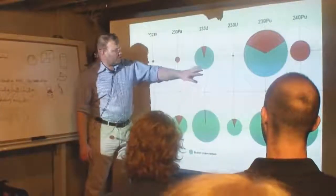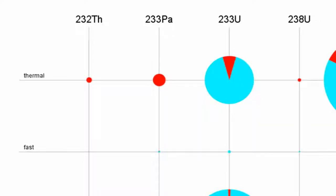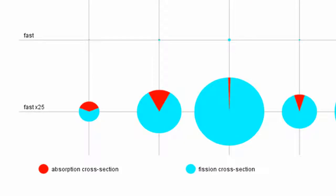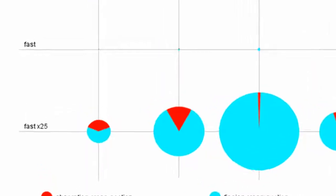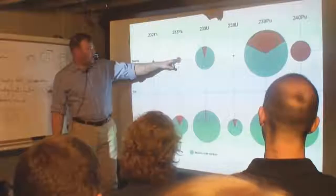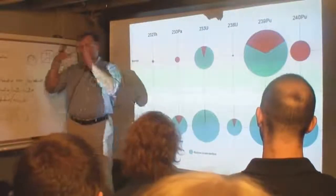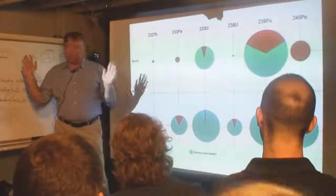Look how much bigger the cross sections are in thermal than they are in fast. Okay, what's this guy down here? This is fast times 25. So I've taken this row, because you can barely see it because these are little bitty dots, and I've blown it up by a factor of 25, so you can see some proportions here. The red means that it's going to absorb the neutron, and the blue means that it's going to absorb the neutron and fission.